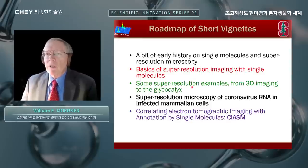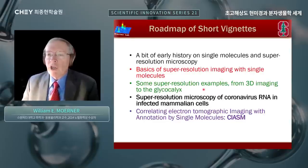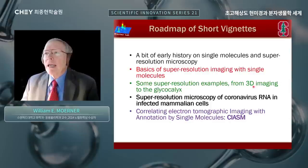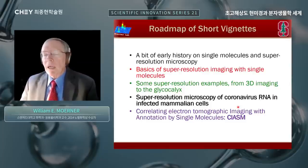I'll give you a few examples about how this looks very deeply and precisely on a very small scale, into behavior and shapes in cells in three dimensions, and even looking at the glycocalyx. Then we jump into coronavirus RNA as an example of what can be done with this technique in terms of learning about how a biological system works that has obviously biomedical implications as well. I'll end with talking about connecting electron tomography with single molecules.